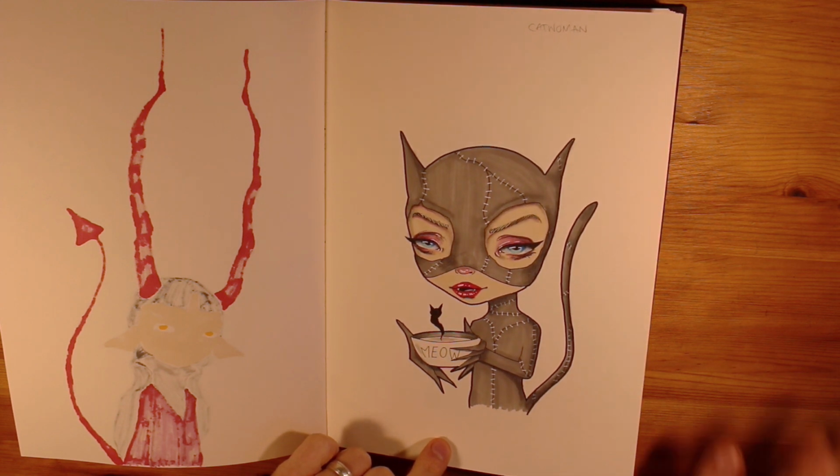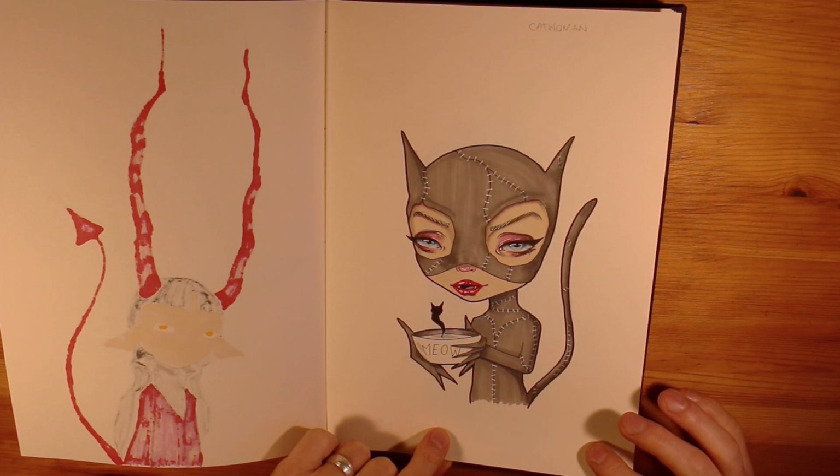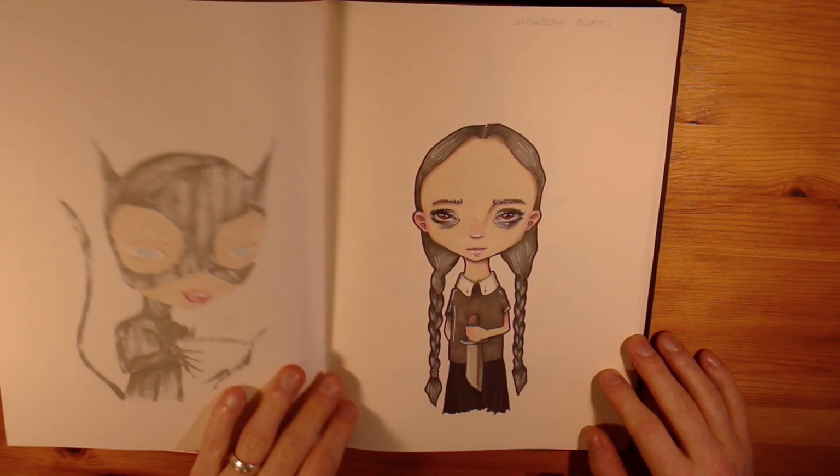It's just right now, again, it's all to do with time. But I kind of like how this one came out, and I kind of wish I had more time to take it further. But again, I'll do that at another time.